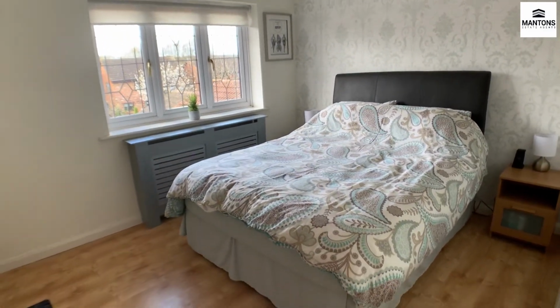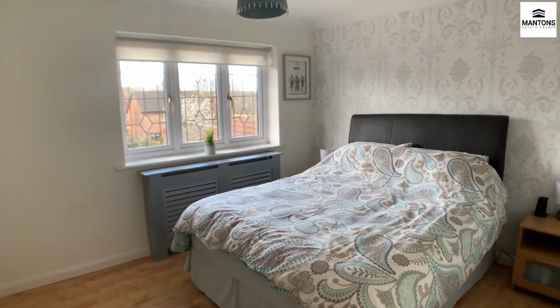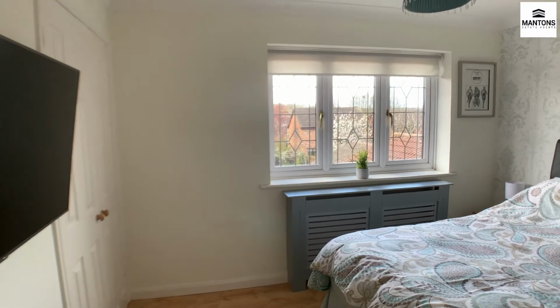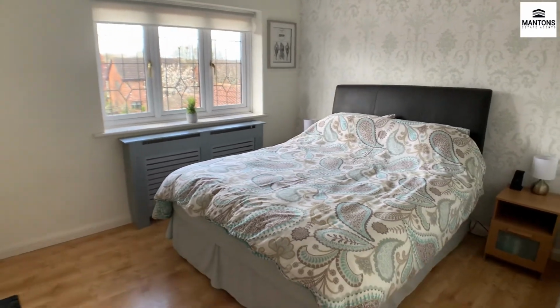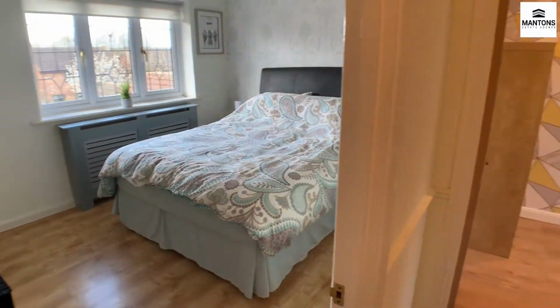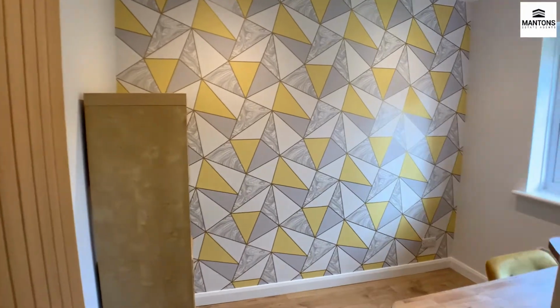So then we've got bedroom two. Again, you've got built-in wardrobes here, which mimic from bedroom three. And then finally, bedroom four.